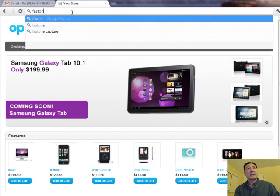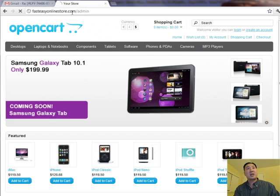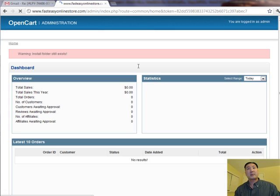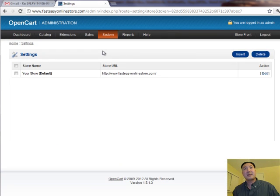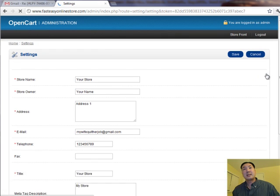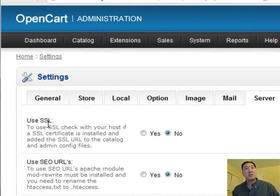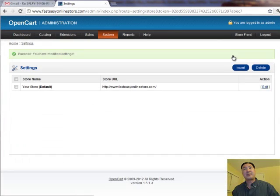And so I'm going to go to fasteasy-online-store.com/admin, and I'm going to log in. Okay, and then I'm going to go under System, Settings, and then Edit. And under Server, there's this tab that says Use SSL, and I'm going to go ahead and click Yes, because now I have my SSL certificate installed successfully. And then I'm going to click Save.